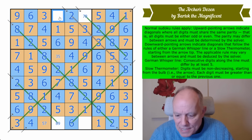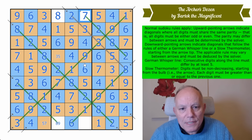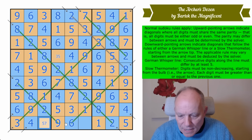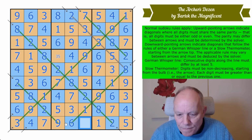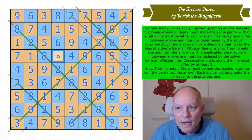Look, I'm left with a 7-8 pair at the top, but the 7 down here finally sorts it out. And it's not an all blue line, this one. That is orange. That's blue. This is blue. That's orange and must be a 9, therefore. That one's done as a 7. And this is going to, no, that's an 8. This is going to complete the puzzle. A 3 in the spotlight.